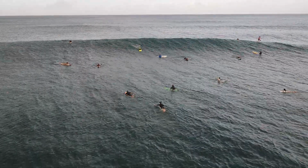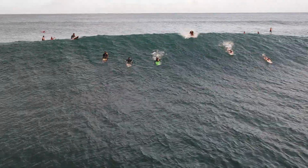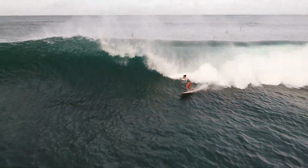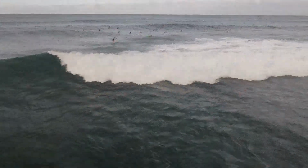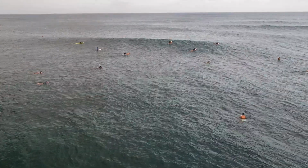I didn't notice a set that would come through with like three, four, five waves. It's pretty much a one-two punch here. There are some good rides. Another dudette, and she can make falling off the board look good. Guys can't do that.